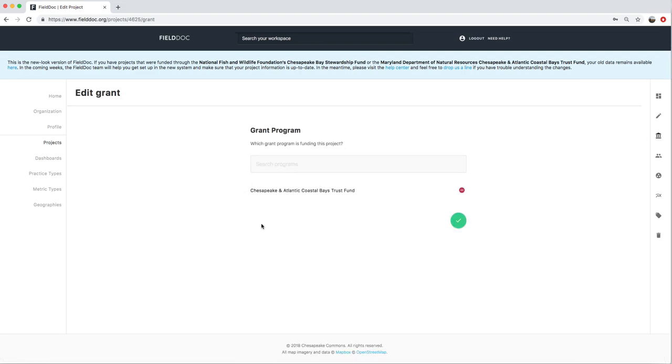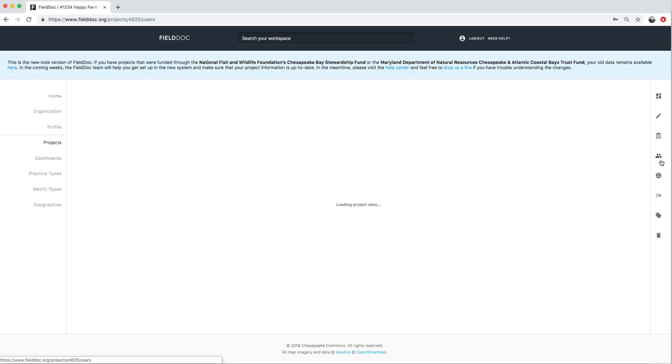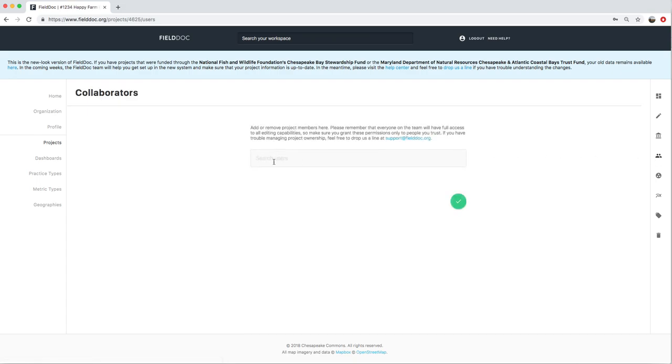If you need to change which funding program you're associating with this, you can do it here. Right now, there's a one-to-one relationship, so you can only choose one grant program for each project that you create. The two people is your collaborators. So if you have someone within your organization or someone from a partnering organization that you also want to have access to this project, you can assign those people here. They'll need to have FieldDoc accounts as well in order to get access, and anyone that is assigned as a collaborator will have full access to a project in the system.